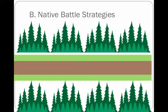But nonetheless, very important at that time period. The natives, on the other hand, were totally different. They didn't believe in this open field fighting. To them, it was, why should we do this? We have forests here. We're going to be strategic about it.